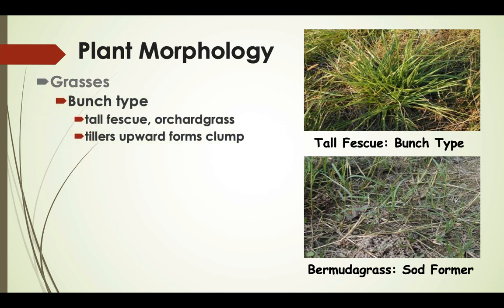If we look at grasses, we have two types of grasses. We have what we call our bunch grasses. They include things like tall fescue and orchard grass. If you've ever looked at an orchard grass field, as it starts to thin out over time, you'll see clumps of orchard grass in that field. It looks like a solid sod at the beginning because those clumps are really close together. And then as they start to die, there gets to be space in between, and we can actually see those clumps. Tall fescue is the same way. It's a clump-type grass, also, or a bunch-type grass, with a lot of tillers that grow upward. We call those tall-growing, cool-season grasses.